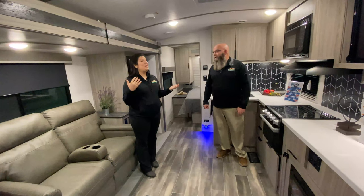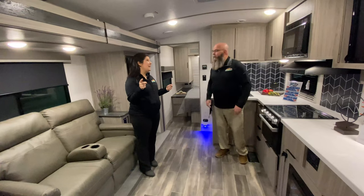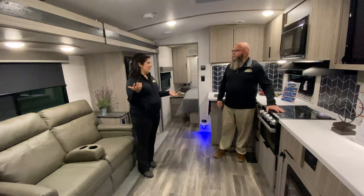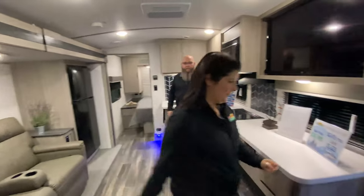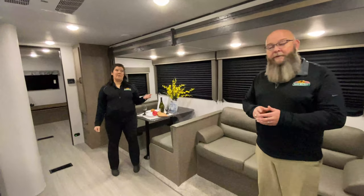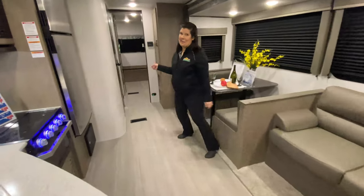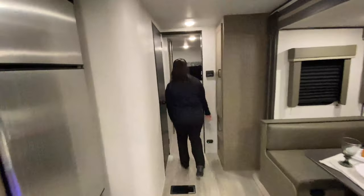So, Tony, we've done a great job at sticking with couples coaches. But you know what we haven't shown yet? We haven't shown any bunks. So let's show bunks. This is our Hideout 318. Pretty popular floor plan for us. Super popular. This one, we've got to check out the bunk room because that's what this one's all about.